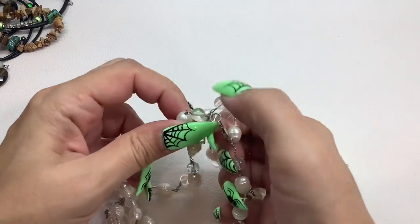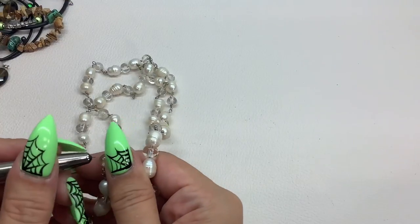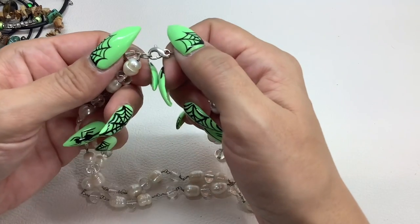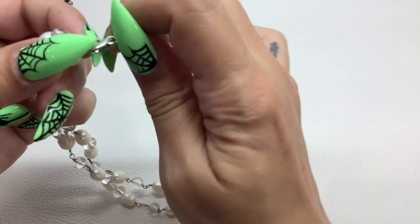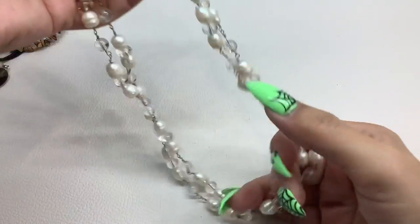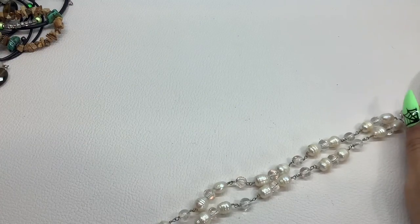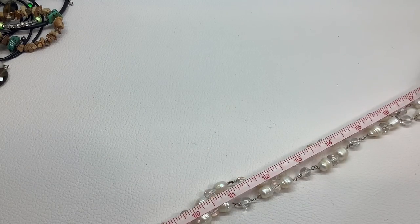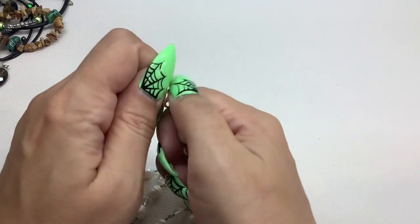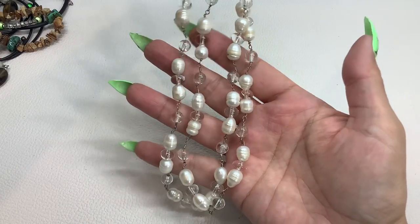These are real pearls and maybe glass. Double strand, gorgeous. Let me see if they're glass or quartz. Oh, nope, they're quartz. Clear quartz and pearl. 925 findings. I don't see any other. Yeah, 925. This is really pretty, you guys. I'm going to give you a total length on it. It is a total length of 19 inches. And I'm going to do $25.